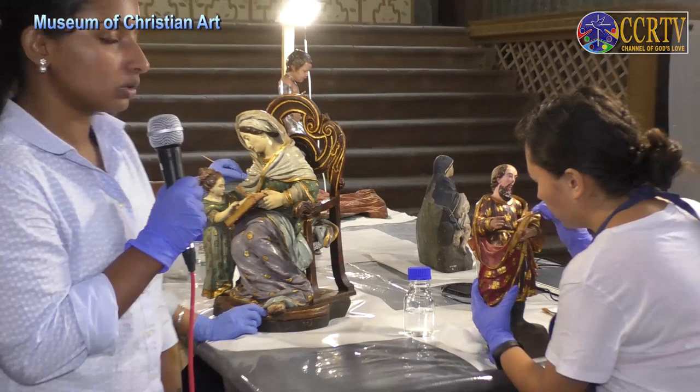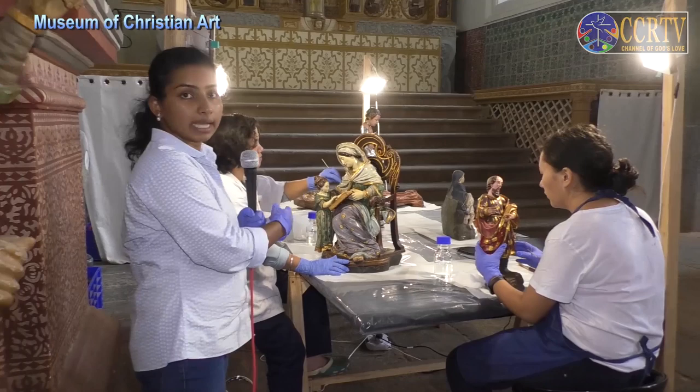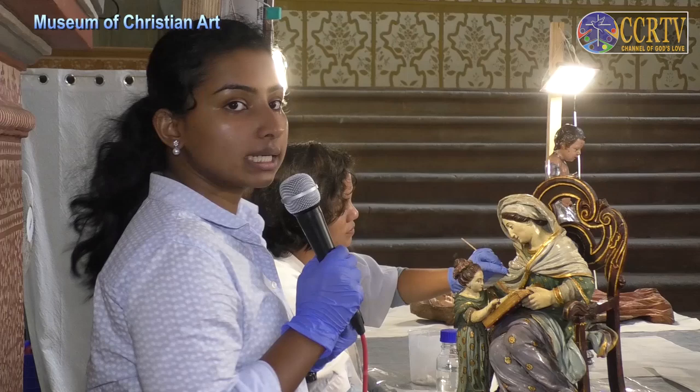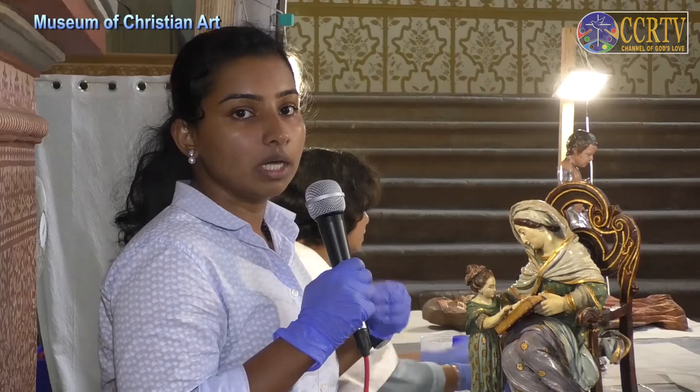The next sculpture we are looking at is the sculpture of Saint Anne and the Virgin. So this is Juhi. She is also doing solvent cleaning right now. She has completed the local consolidation as well as mechanical cleaning. This object also had similar problems of flaking paint layer, losses, and dust and dirt accumulation.